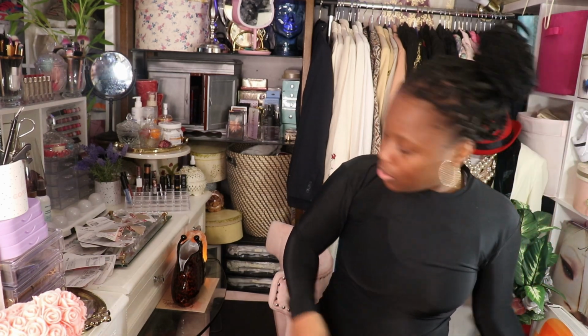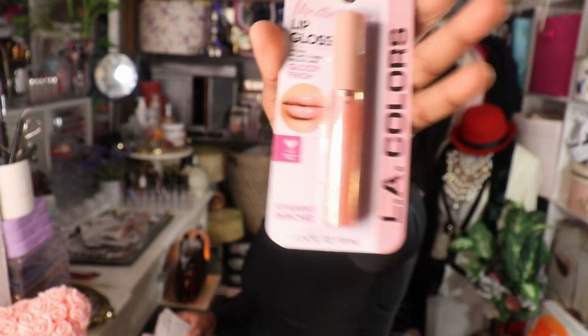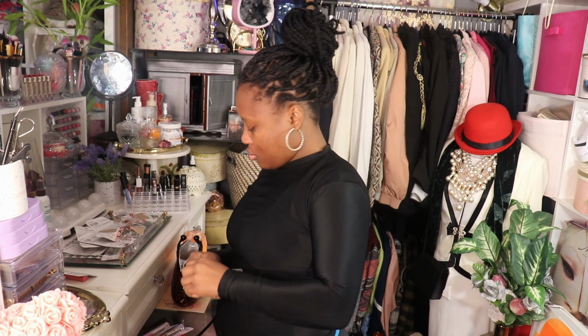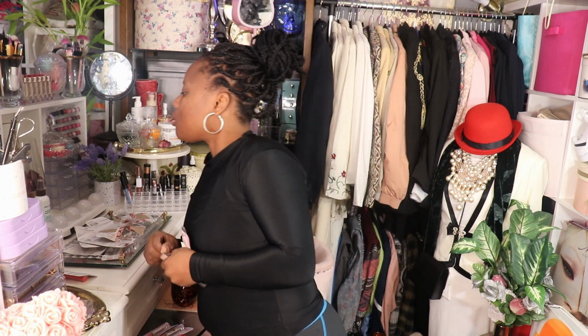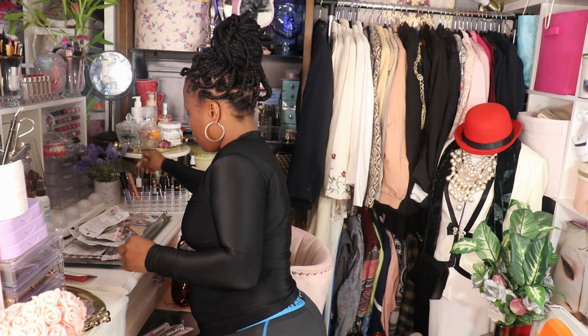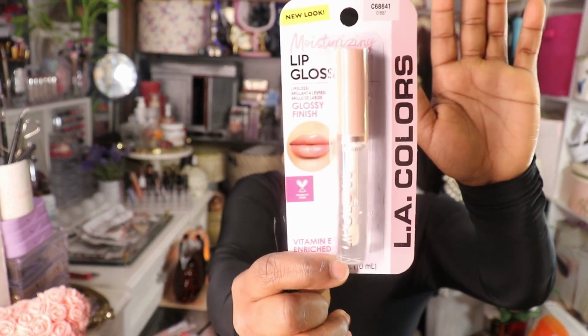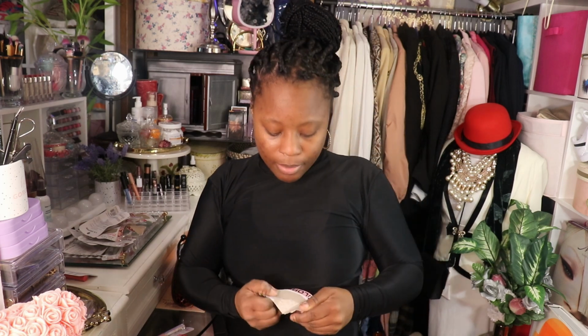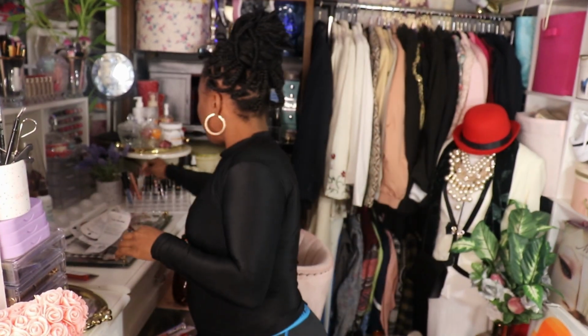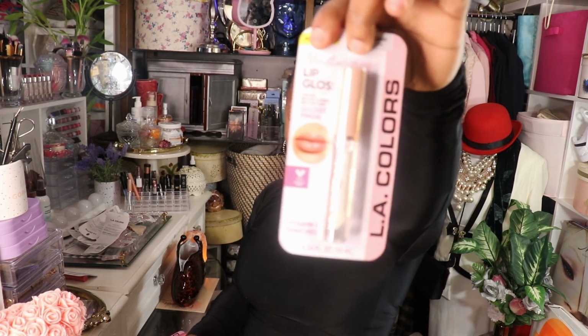Alright, let me show y'all the lip glosses. Here's the first one. Here's the next one. This one is clear, very helpful and useful for the lipsticks. You could put this on top of the lipstick. Look at that, y'all. Beautiful. So I picked up 2 of them.